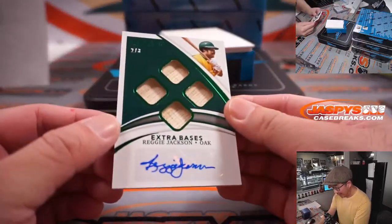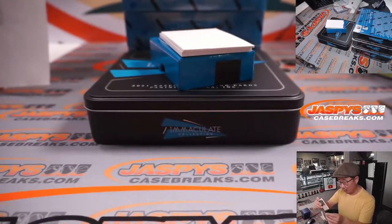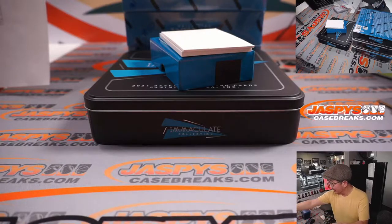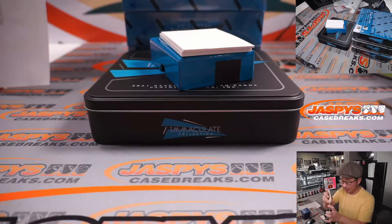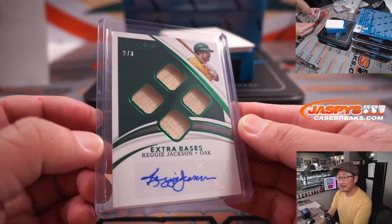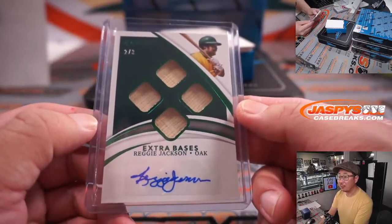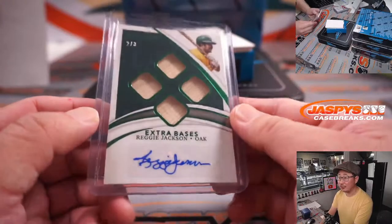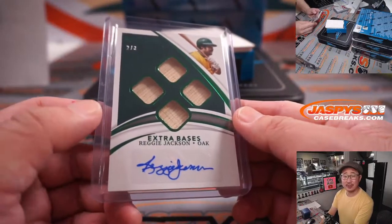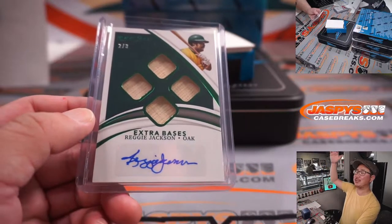A 2 out of 3 extra bases, Reggie Jackson. That's for Oliver and the A's. Another train whistle, Oliver. 2 days in a row? What's going on? Nice. 4 pieces of his lumber. 2 out of 3 for the straw that stirs the drink. Oliver, all aboard the Big Hit Express. Woo woo!